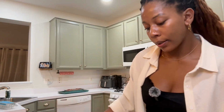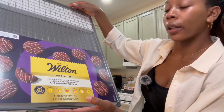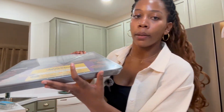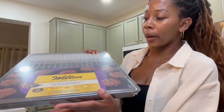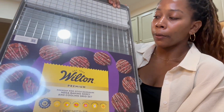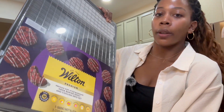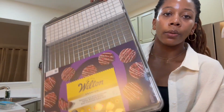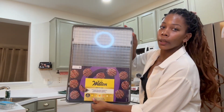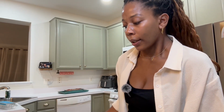And then we also got this mega baking and cooling rack set. We really needed this just for baking and cooking every day, but we wanted it specifically this time so that we had somewhere to rest the fried chicken after it's done being fried, to allow it to not get soggy or anything like that. And so this will really come in handy. And this is really a really nice size too. It's pretty big. So yeah, things that we've needed for a while. And this Christmas dinner meal was a great excuse to be able to get it. So that was really exciting.